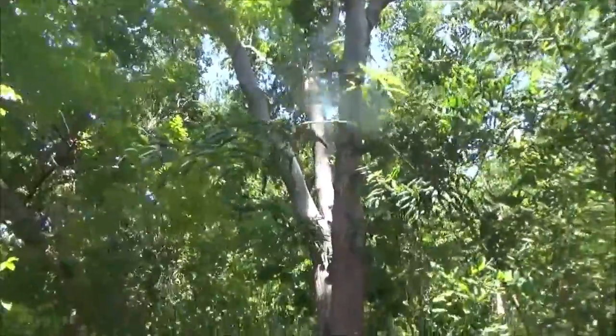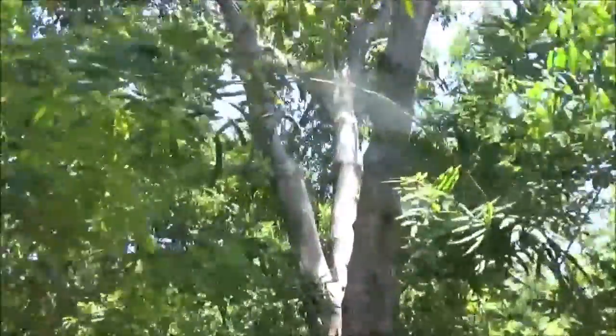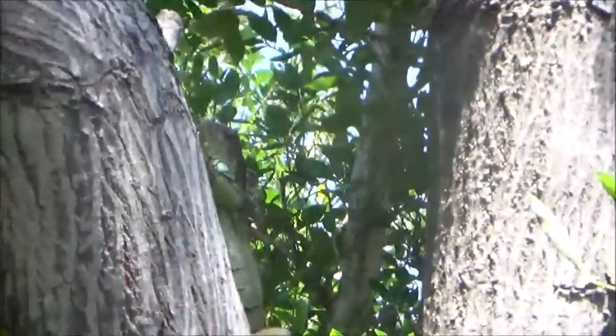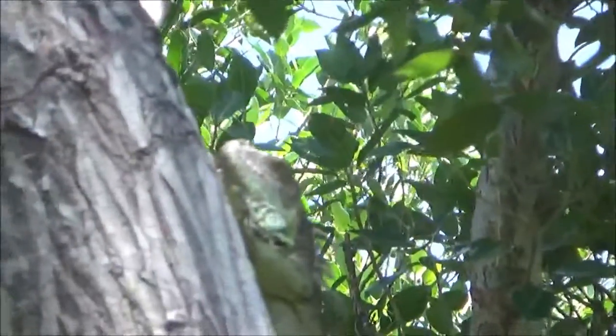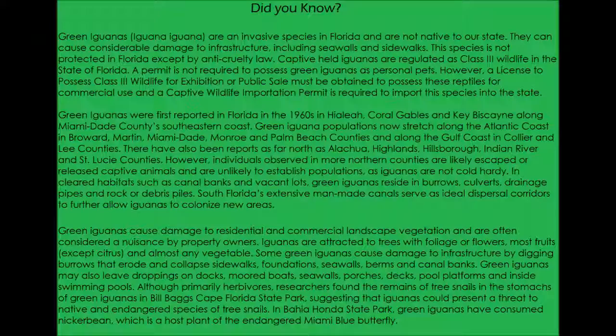We've arrived at the fort now. That's a Florida non-native invasive species, green iguana. If it's a male, it has a dewlap under its chin, like an anole lizard does.